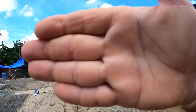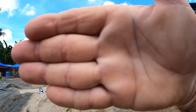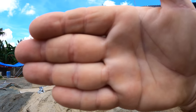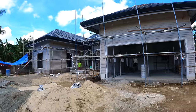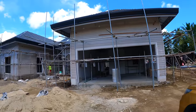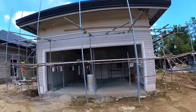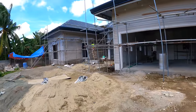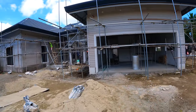Okay, I got my hand here right now because right behind my hand, remember 5 months ago, 4 months ago, it was just a foundation. I want you to see what it looks like today. Isn't this incredible? So anyway, most of the house, the construction of the house, even including the roof, this is the stage that we're at after about 5 months of construction.